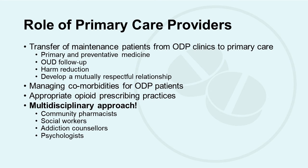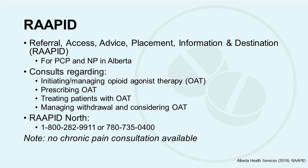Consider getting a working relationship with a community pharmacist or other professionals within the community. RAAPID is an AHS phone service with addiction specialists answering questions from all primary care practitioners in Alberta. This is great for primary care providers who may not have much experience in management of OUD and are looking for guidance. They are open on weekdays, weekends, and statutory holidays.